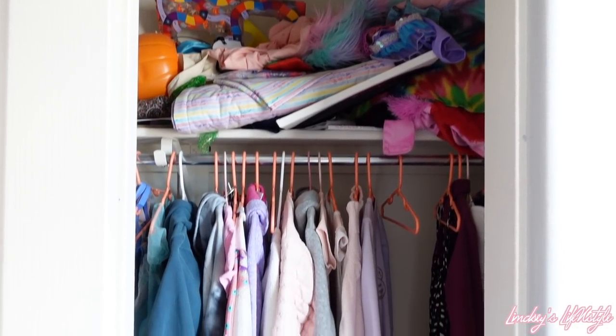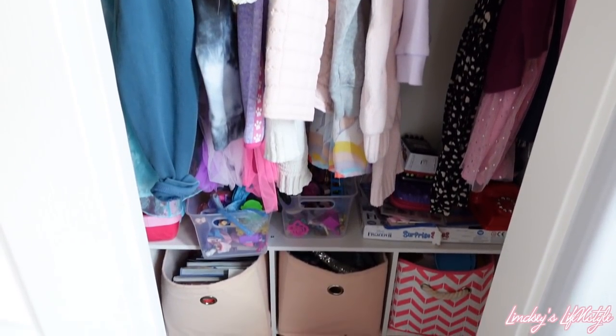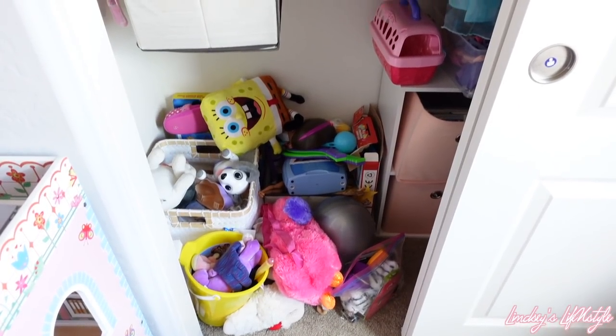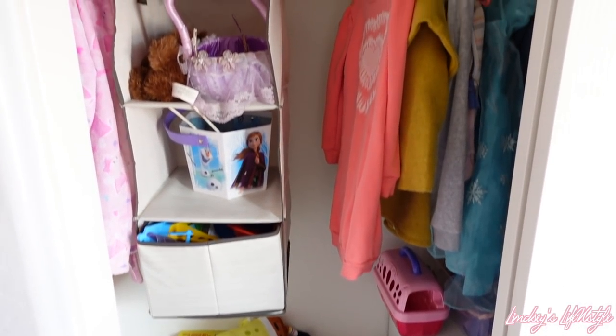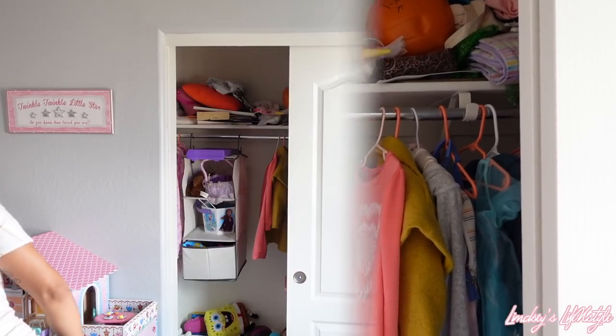So now we're gonna go ahead and start with Ava's closet. What I wanna do is take her clothes down and switch out the hangers. And then we are going to organize this side of the closet, declutter through things, and just make it look more minimal and nice because she doesn't really touch any of this stuff in here.